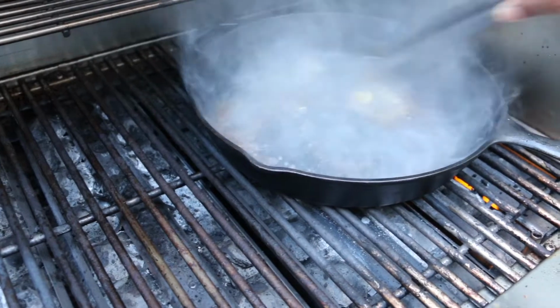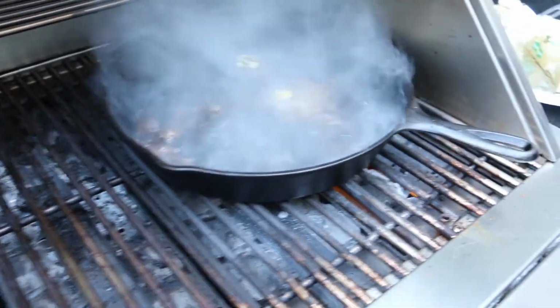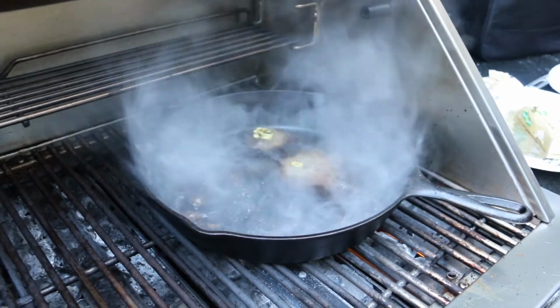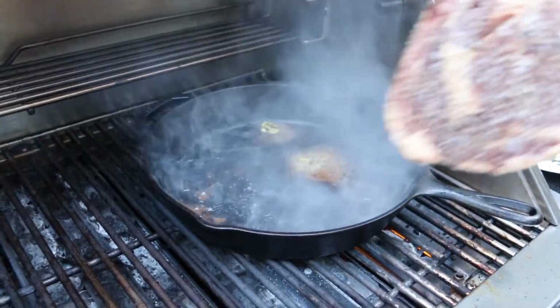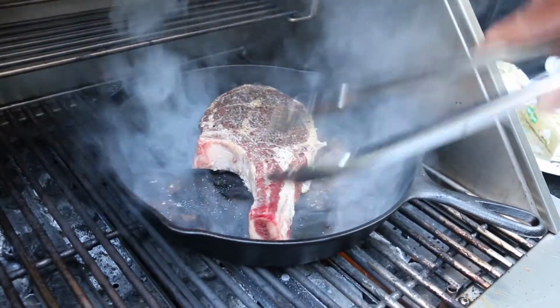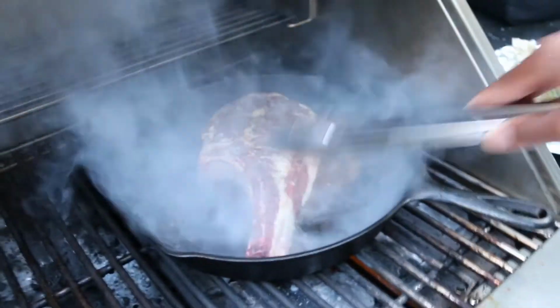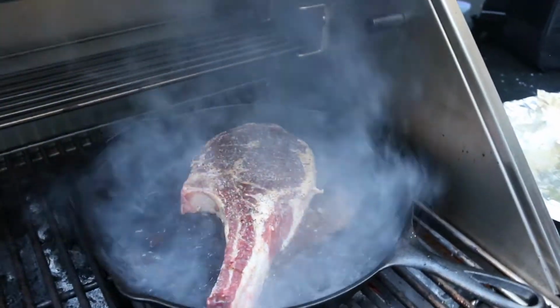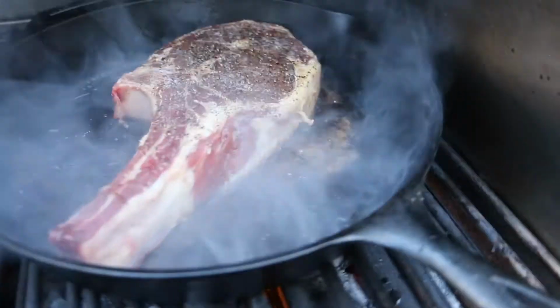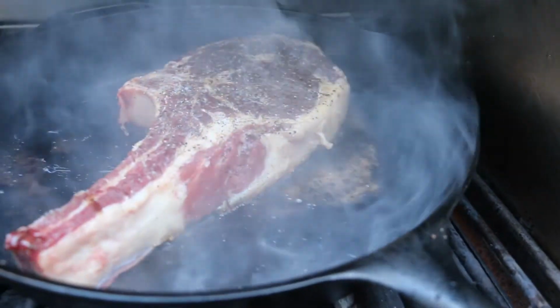All right. So that herb butter smells fantastic. Now you're gonna get your big tomahawk over here, okay? We haven't forgot about him. You guys see this bad boy right here? Yeah, he's about to meet his best friend. Look at that, guys.